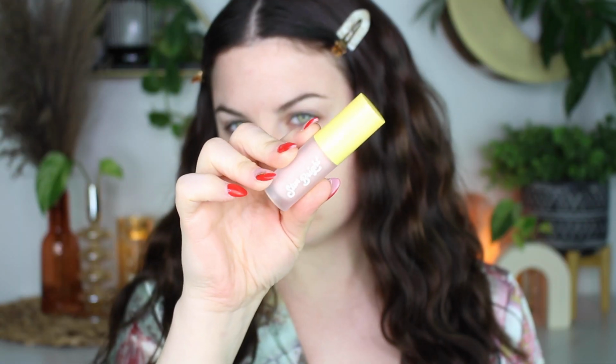And then for primer, this is the e.l.f. Power Grip. Also really like this, can't complain. And then this is my brightener, under eye brightener by Half Cake Cosmetics. It's their Star Bright brightener. I don't know the shade, but I will leave it down below. I don't like putting a ton of product underneath my eyes, but this is really nice. It's thin and it really brightens up my under eyes, as you can see here.